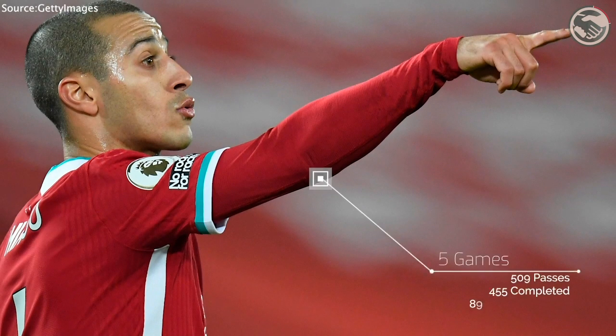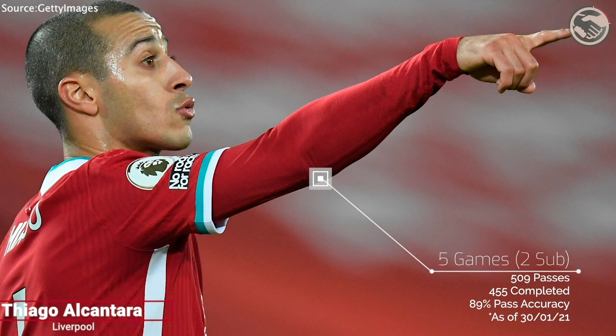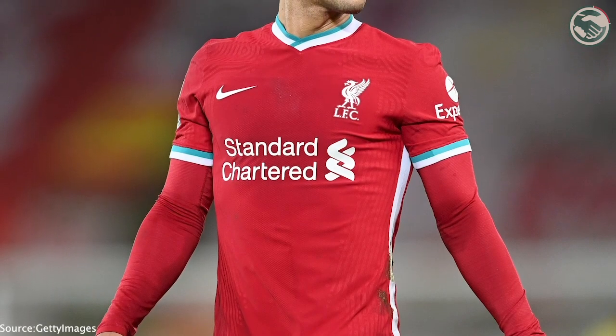Thiago, on the other hand, in just 5 games and 2 sub-appearances, has attempted 509 passes, completing 455, giving him a pass accuracy of 89%. World class is the word we're looking for to have those numbers in that amount of games. Thiago's greatest strength, aside from his phenomenal array of passing, is his ability to retain possession under pressure.